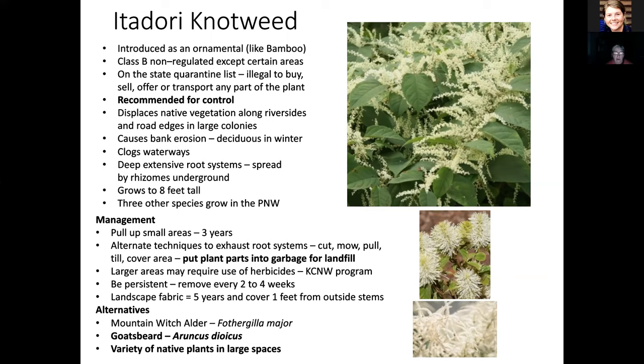Take it out. And then in some cases, once you get it cut down, you can use landscape fabric and cover it up. You need to make sure that you have it, and there's a typo in this, I apologize, 10 feet from the outside stems. So if your outside stem of your little patch of knotweed, go 10 feet out from that if you can, because it will spread underground and come back up.